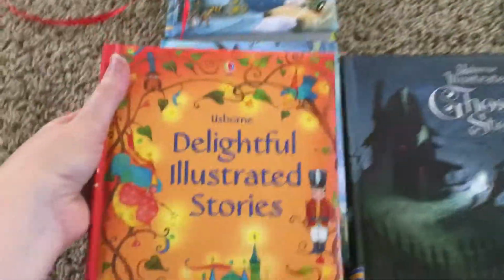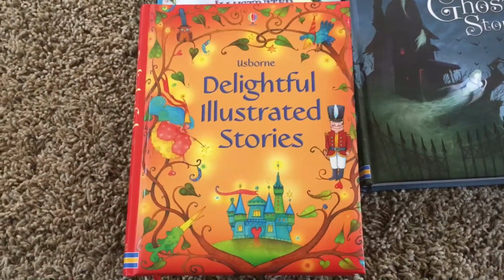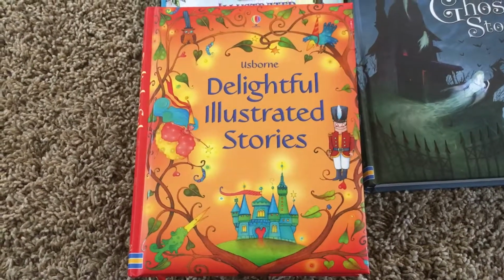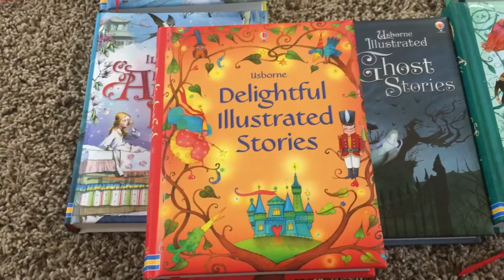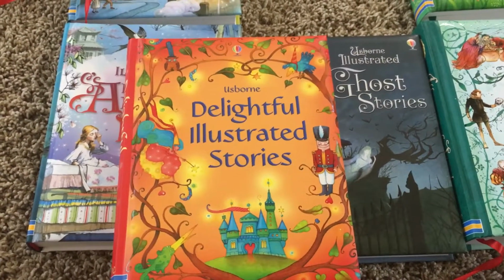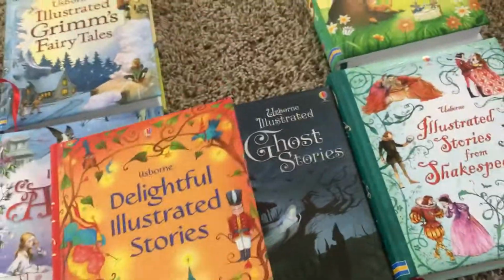This one used to be called, I think, Stories for Girls or something like that, with girls in the title. But I think in the last few years, they've wanted to get rid of gender bias. And I think the one that used to be called Stories for Boys is now called Action Stories. And it would be like Robin Hood and Captain Hook, stuff like that.